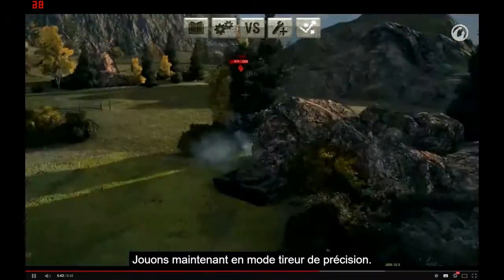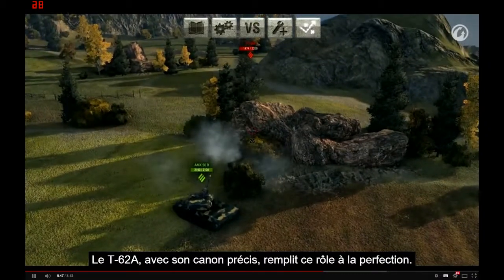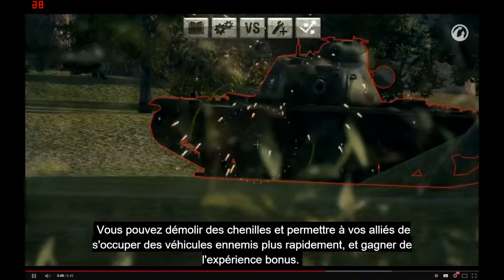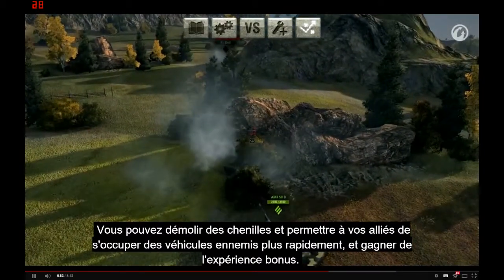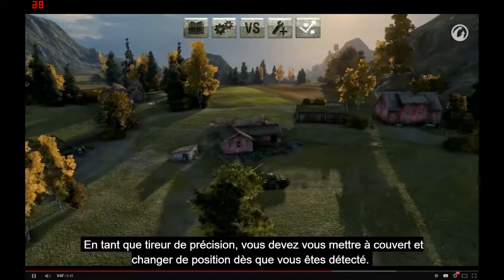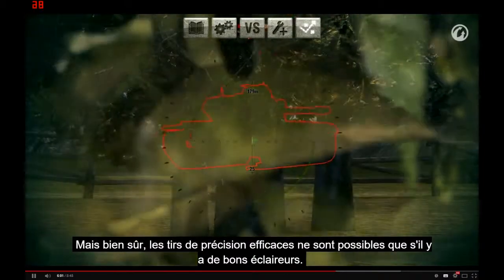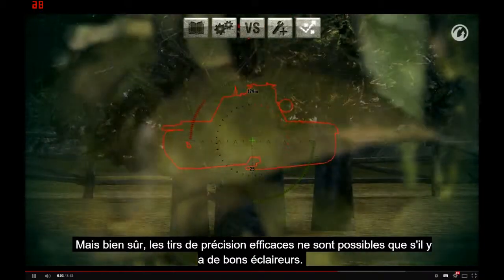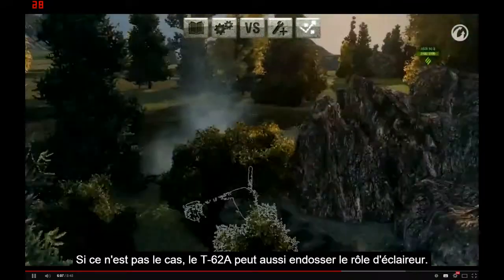Now let's play Sniper. The T62A with its accurate gun fits this role perfectly. You can knock off tracks, allowing your allies to deal with enemy vehicles faster and earning bonus experience for yourself. As a sniper, you should take concealed positions and change them immediately once you are spotted. But, of course, effective sniping is only possible if there's good scouting. If there's not, the T62A is also able to play the role of a scout.